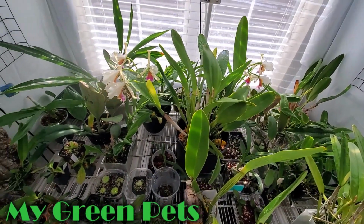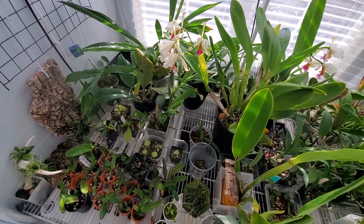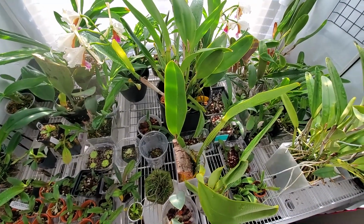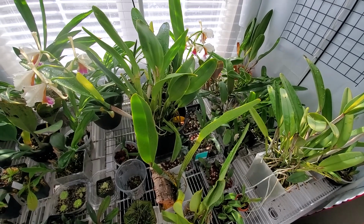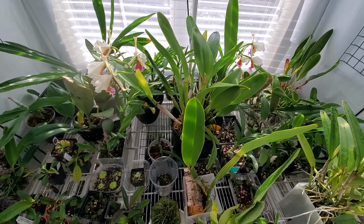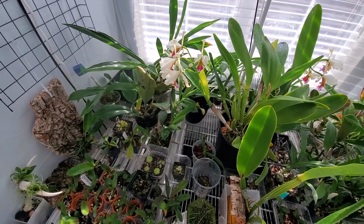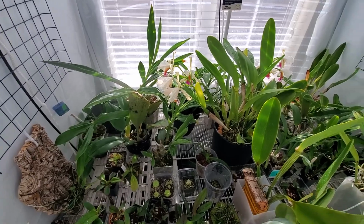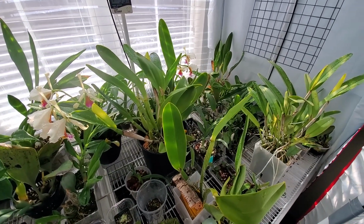I'm William Green. I am back after 3 weeks away visiting some of America's national parks: Yellowstone, Glacier, Tetons. It was great. And I'll stick a couple pictures on the end here, but first let's look at what has gone on in the orchid collection. So I did not have a plant sitter during this time.